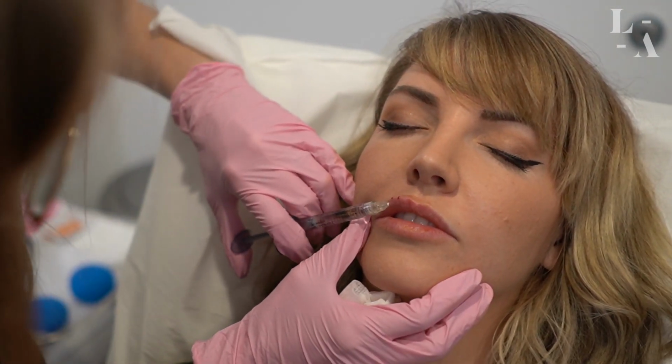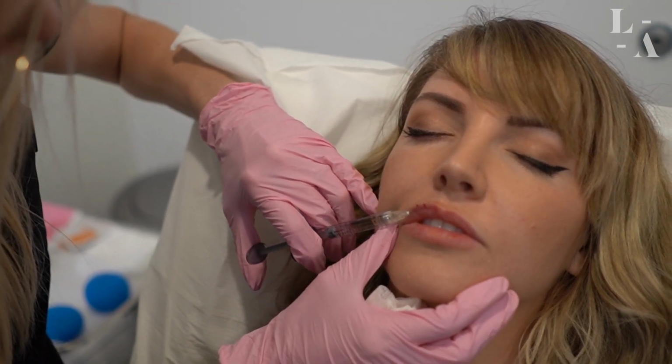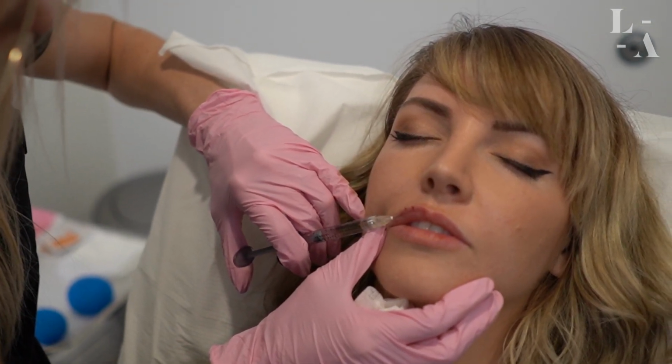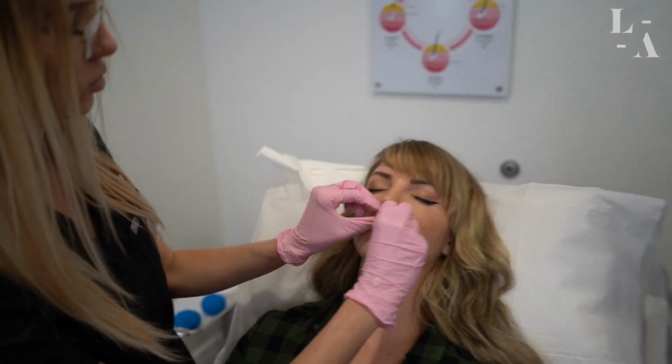Maybe 10 years ago, people were relegated to using one of 2 products. One was collagen, which people loved, and it was soft and kissable, but it went away very quickly. It dissipated so quickly that no one wanted it. It only lasts about 2 to 4 weeks. The other product was silicone, which is a terrible idea because it is permanent, and the way that you get augmentation with silicone is you get a granuloma around it.